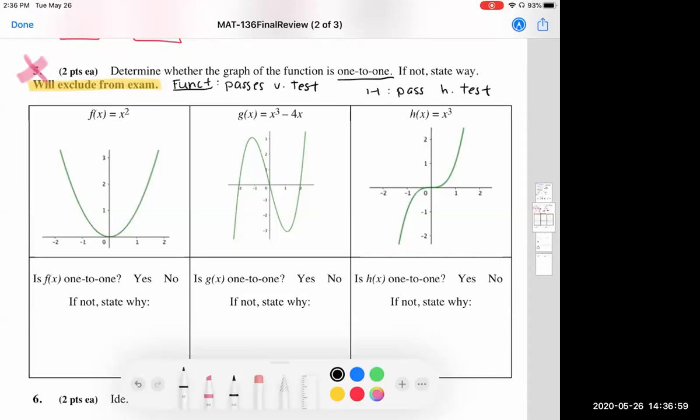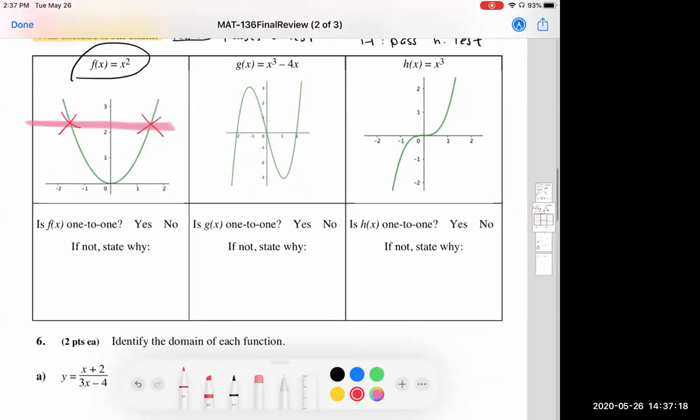All right, so let's take a look at this first one, f of x equal to x squared. So this one cannot be 1-to-1 because straight off the bat, we see that it fails the horizontal line test, right? It crosses the line twice from one line. So we can say, is it 1 to 1? We say no. And we can say it fails the horizontal line test.